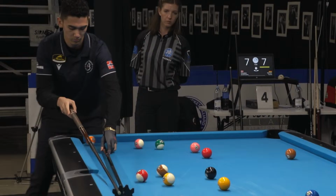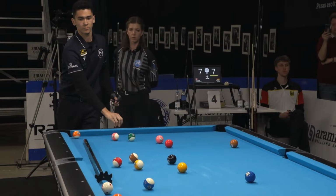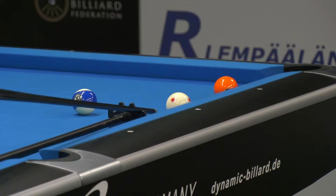Still got a bit of positional work to do. He's calling his extension now. Still got a bit of positional work to do. The 3 and 4 only go to the right corner pocket as we were just looking. The other pocket blocked by the striped balls.